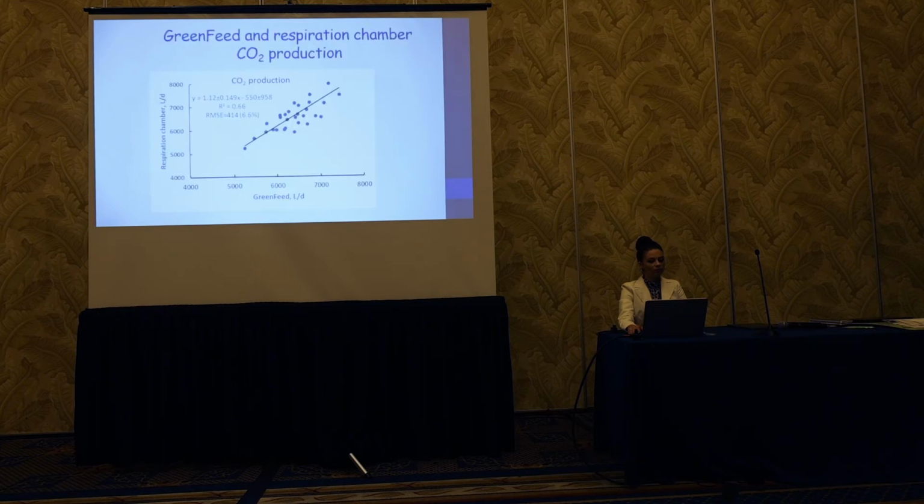Next. So this is the relationship between GreenFeed and respiration chamber for carbon dioxide production. Considering that the range in data, as Alex was talking about before, was rather narrow, that explains why the correlation is not, well, we can say that it is high, but probably good.